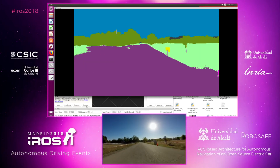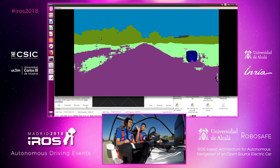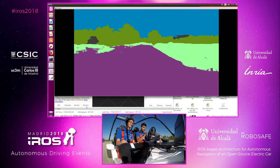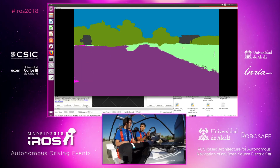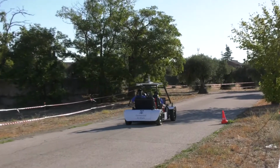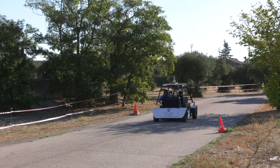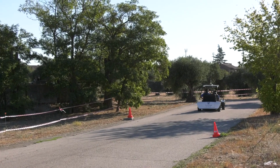Okay, as we have seen, our system is able to do three different behaviors that we have demonstrated today: lane keeping, switching between autonomous and manual mode, and obstacle avoidance. With this, we finish this demonstration.